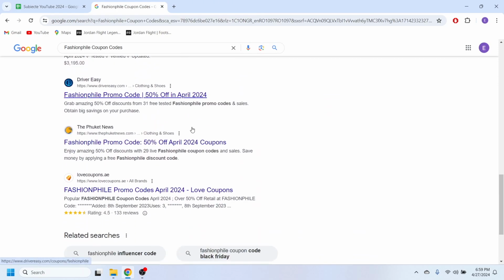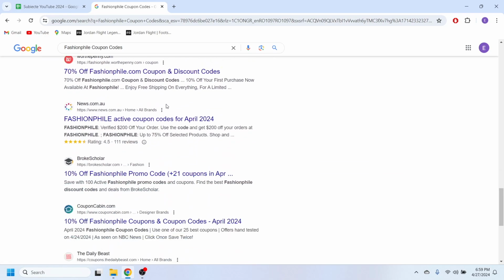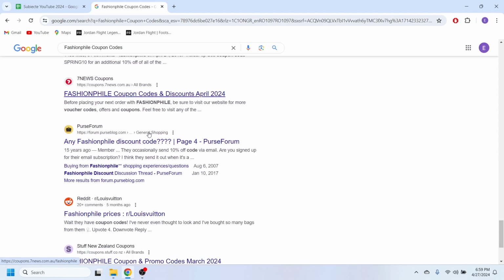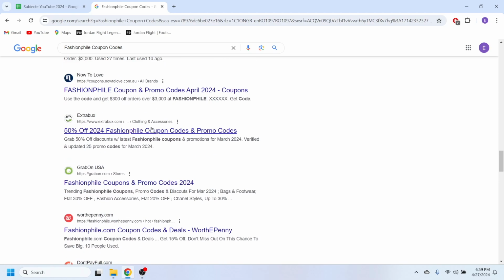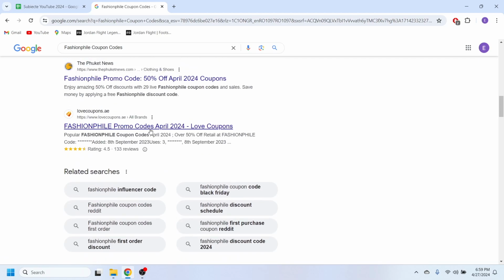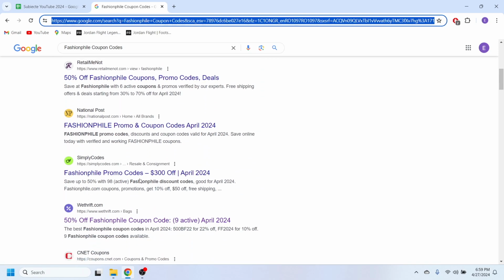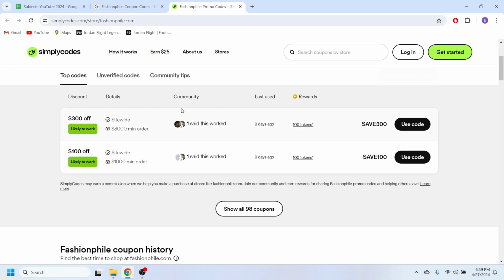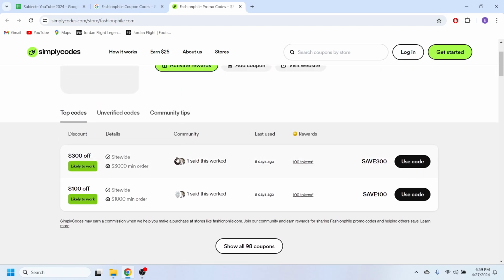And you can also go back to your Google search right here, and scroll down a little bit until you are able to find this website. Just let me search for it a little bit. Okay, so it is this one right here, simply codes. And as you can see right here, we have some discount codes that we can use.